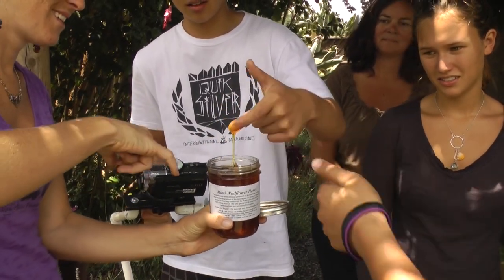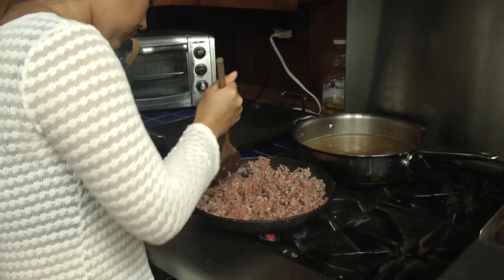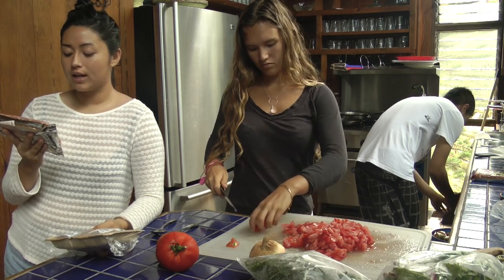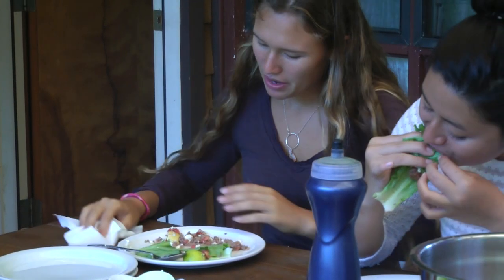And then we went back for lunch and we ate lettuce wraps made by Hii. Tomatoes, onions, cilantro, and we're using beef from Maui Cattle Company and Molokai Livestock Cooperative.